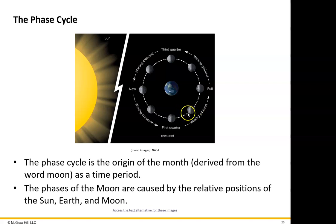Then the waxing gibbous. This is more than half of the moon illuminated, and it's the western half that's illuminated. And then when they're 180 degrees apart, the sun is setting and the moon is rising. That's a full moon, and that only happens once a month, roughly. I'm using that term loosely. It happens once in a lunar phase period, which is what we generally call a month, but it's not exactly a month.